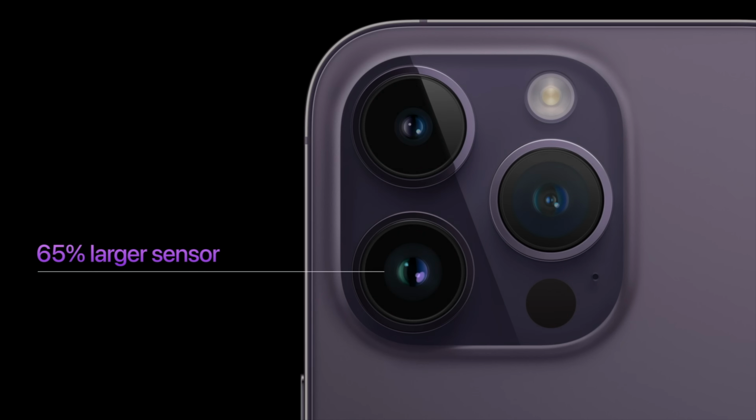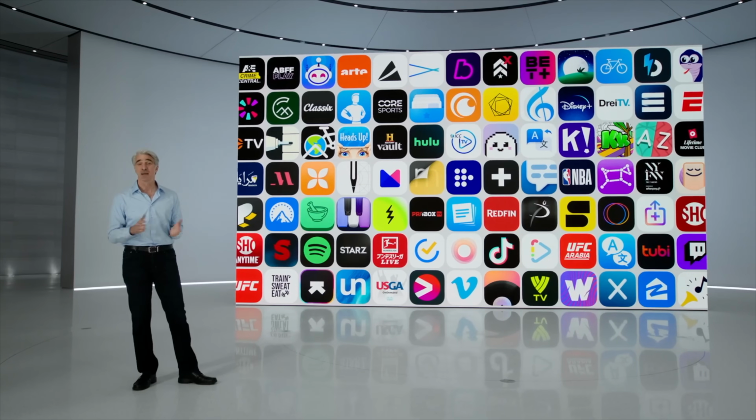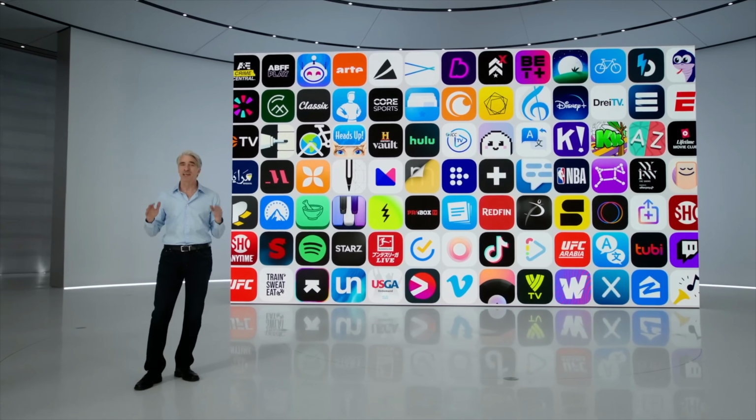The better our cameras get, the more storage we use. The more apps you download, the more storage you use. Get the point?